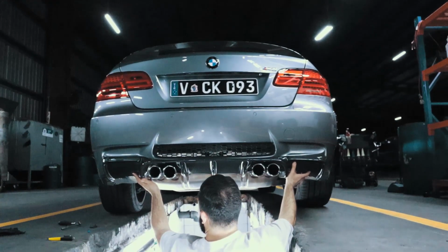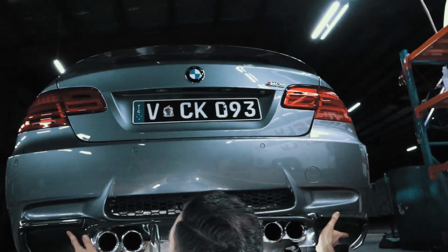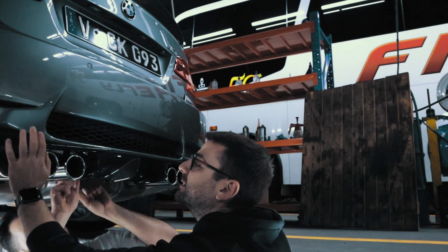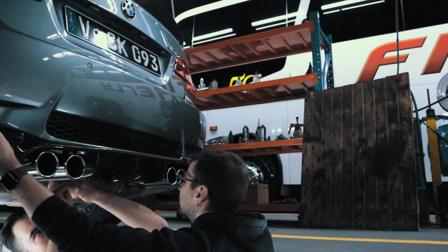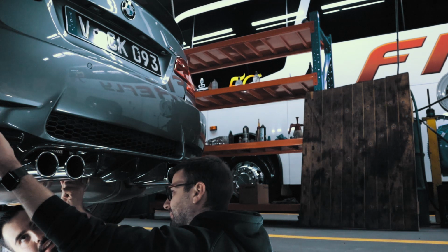Yeah, let's have a first initial view of it. Oh, that looks good. Very aggressive diffuser. It is. I reckon it's going to add about 20 horsepower. Are you going to use this? Hold on, I'll hold. So it needs to sit exactly like that. I think it's going to be pretty easy to install this. I think the hardest part will be the 3M. Yeah, and getting that right.